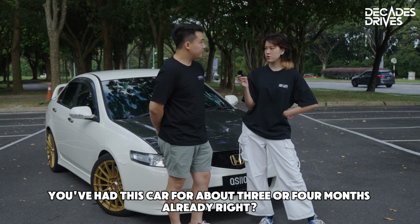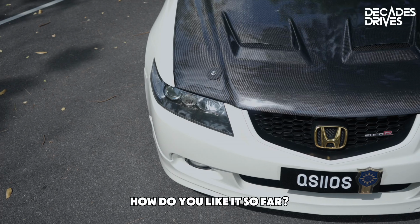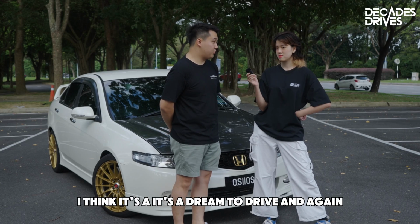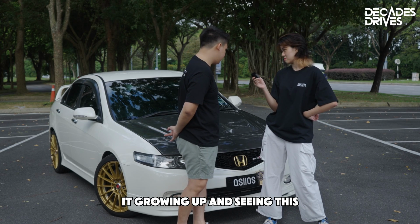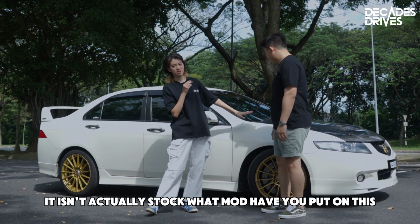You've had this car for about 3 or 4 months already, right? Around about 3 or 4 months, yes. How do you like it so far? Oh, I absolutely love it. I think it's a dream to drive. And growing up and seeing this, it is one of my dream cars. As you can tell, this car isn't actually stock.